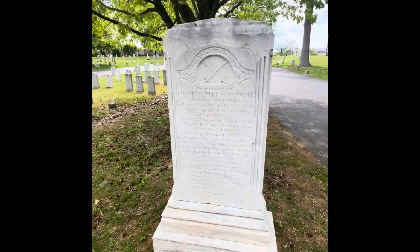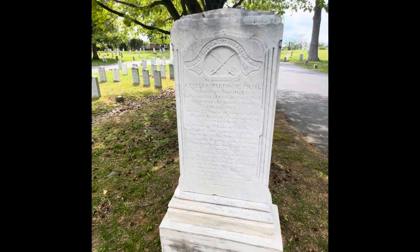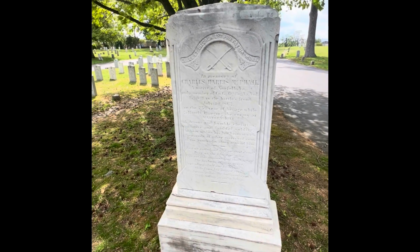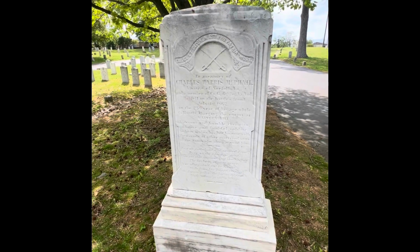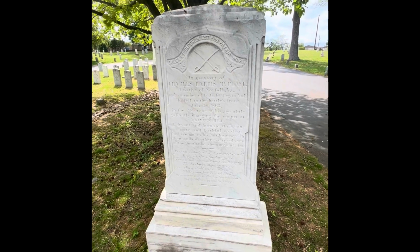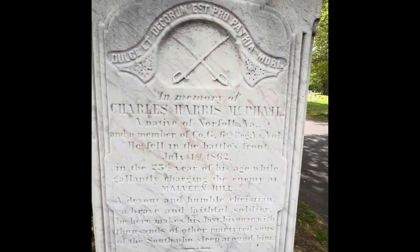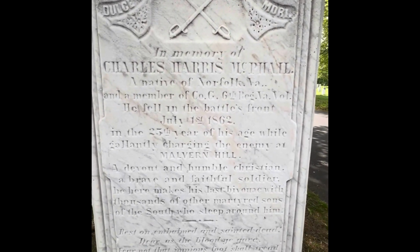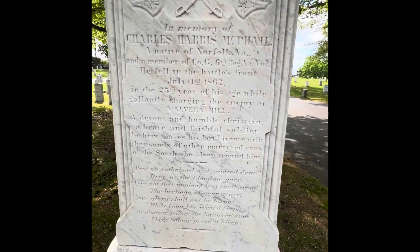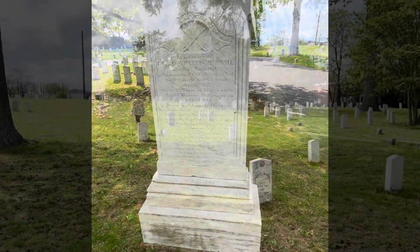Guys, here is the burial spot of Charles Harris McPhail. He was a native of Norfolk, Virginia, and a member of the Company G, 6th Regiment, Virginia Volunteers. He fell on the battlefront July 1st, 1862, in the 25th year of his age, while gallantly charging the enemy at Malvern Hill. Beautiful, beautiful monument. May he rest in peace.